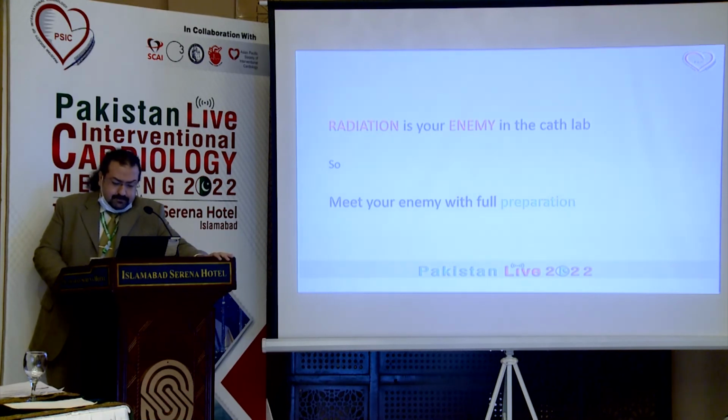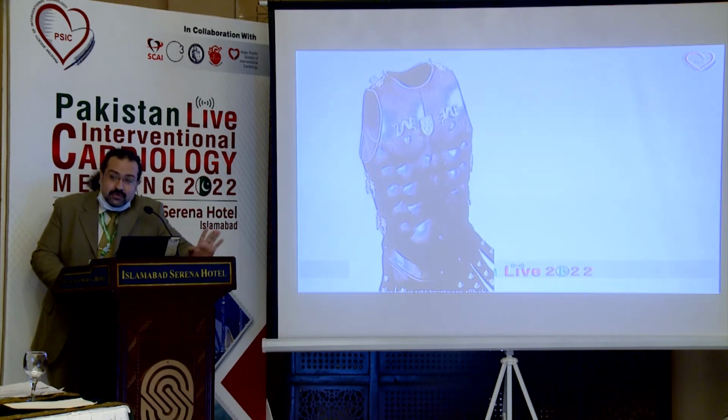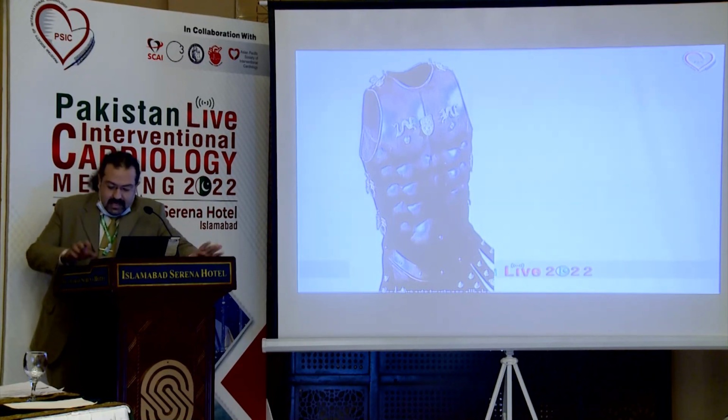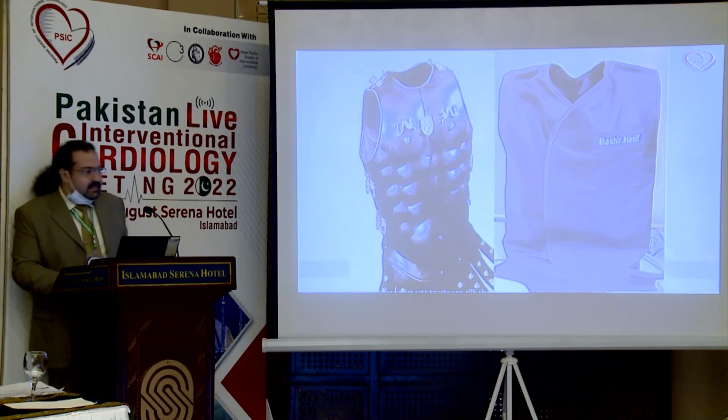So radiation is your enemy in the cath lab, so meet your enemy always fully equipped with full preparation. Previously, people used to go and fight and they used to wear armor, no matter how strong he is, to wear something to protect him. And you all are heroes when you go and fight with radiation, so wear something like this. And thank you very much for that.